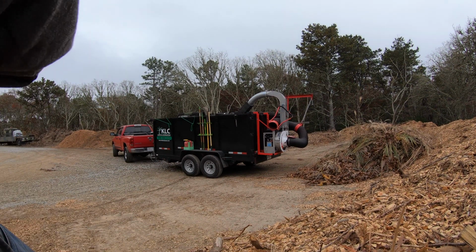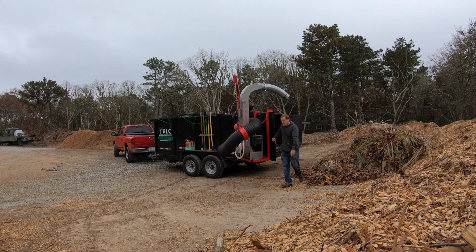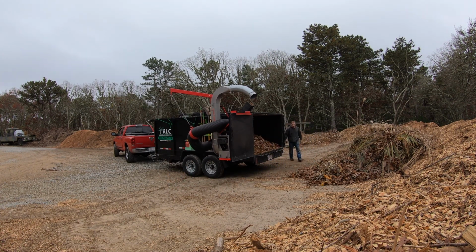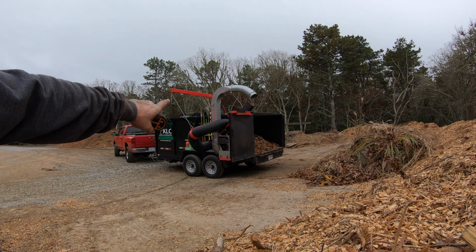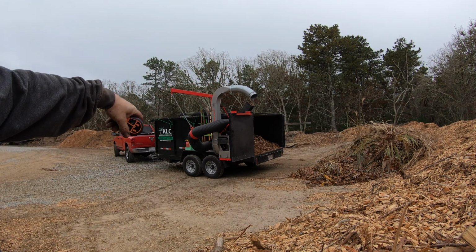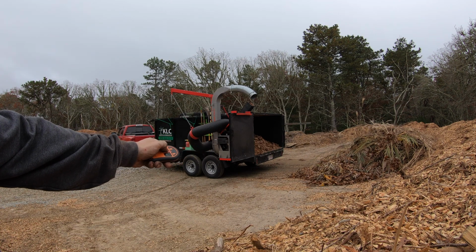I'll set you guys up for the first dump with the loader on it. Let's see how it goes. The only note I'd make is make sure we shut the fuel off on the leaf sucker, because tipping it like that, you don't want to end up flooding the motor out. Probably be fine if you didn't, but I shut the fuel shutoff, which you should before you transport it anyway. So let's see what we get here.